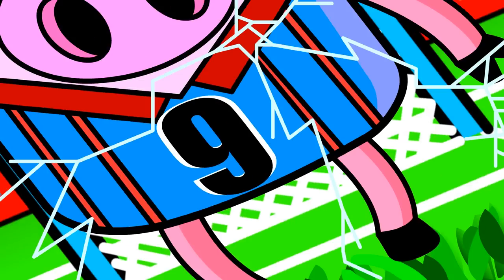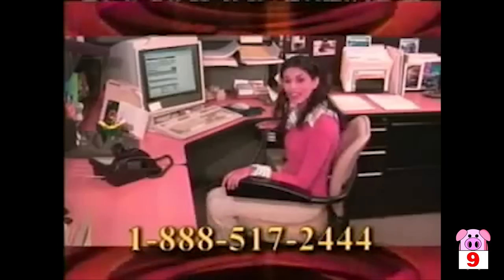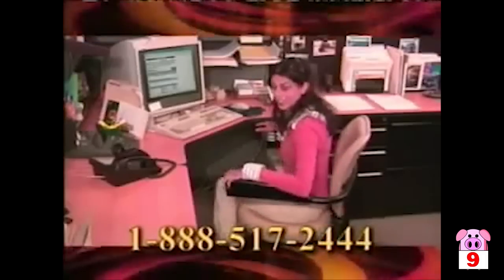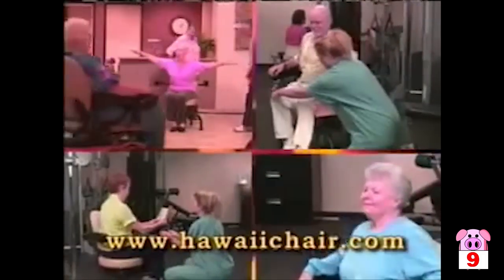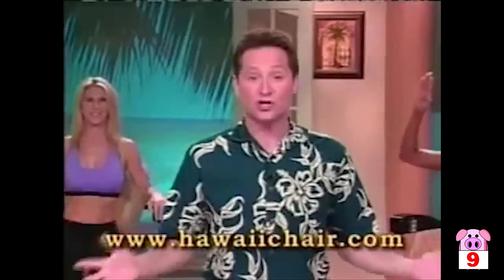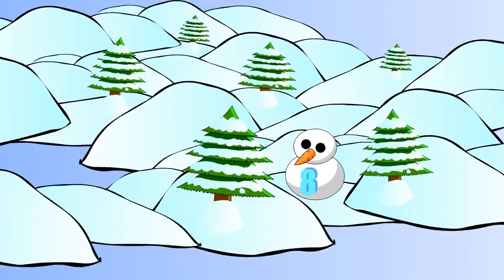Number 9. The Hawaii Chair. The Hawaii Chair is an office chair that rotates your hips while you work. And that's about it. The cushion oscillates at a rapid pace, making it hard to do simple office tasks like typing and talking on the phone. With a slogan like, "If you can sit, then you can get fit." I'm surprised people everywhere aren't tearing at their pockets for this product.